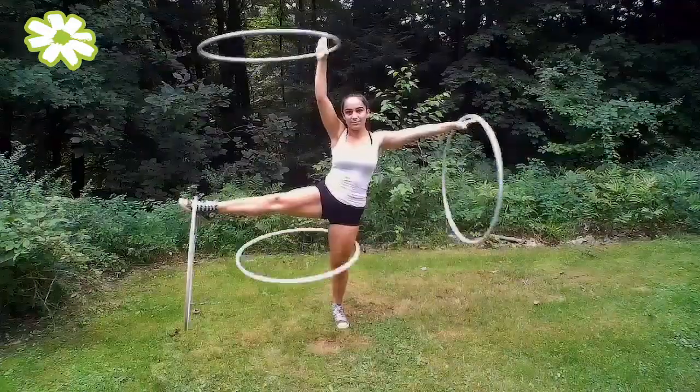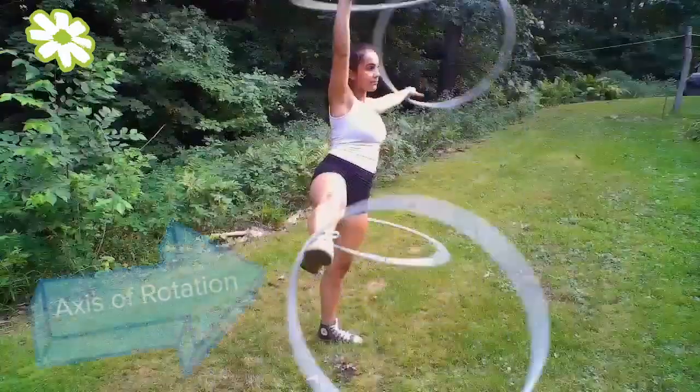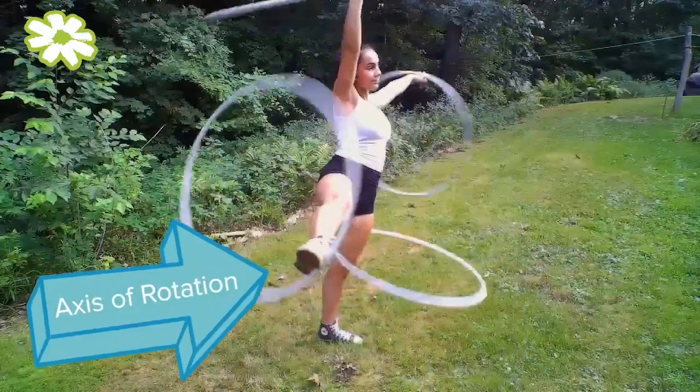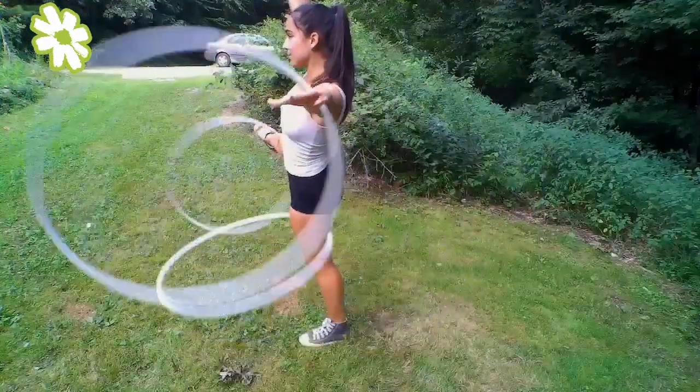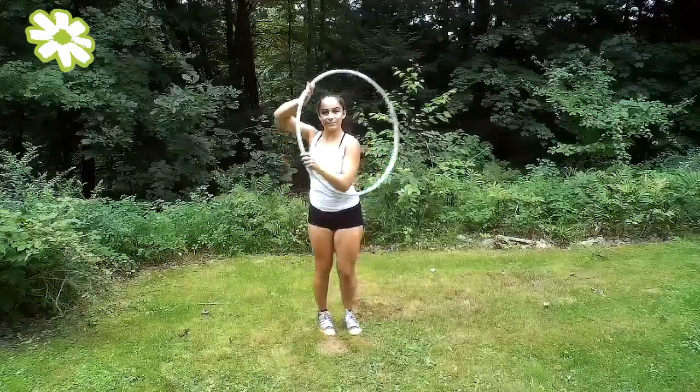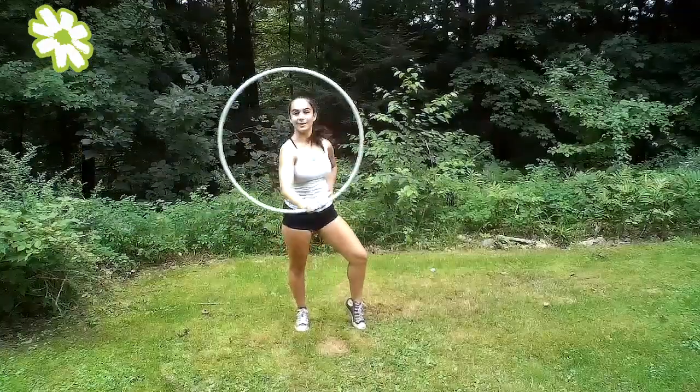Torque is the force needed to cause an object to rotate around an axis, in this case my arms and legs. I am constantly moving my body to keep the hoop in steady motion and maintain the centripetal force. The weight of the hoop makes a difference, as the heavier the hoop, the more force needs to be applied to keep it going.